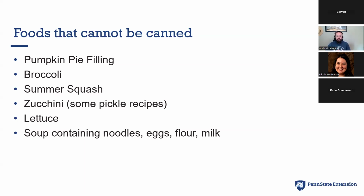We also want to stay away from anything with starch, so cornstarch, flour, noodles, and other products like eggs and milk. Those can slow heat transfer, and they can cause our product then to be unsafe. But it's really simple. You can chicken and carrots and celery and broth, and then you just add noodles to it when you go to serve it.